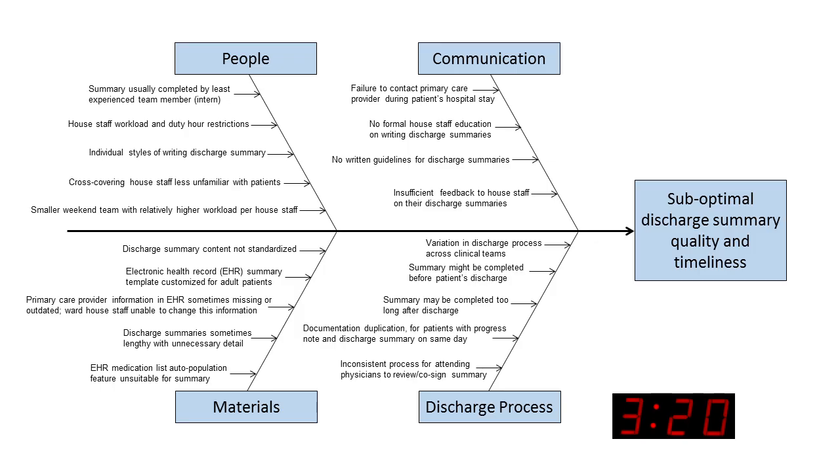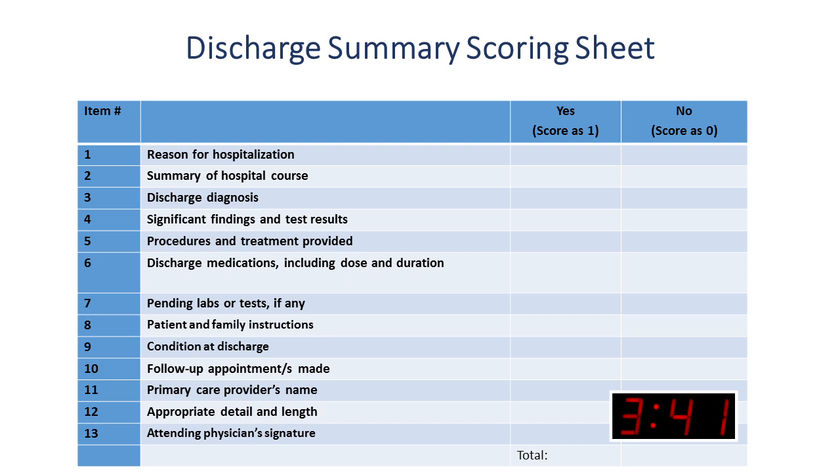We completed a cause and effect diagram identifying factors that contributed to suboptimal quality and timeliness of summaries. The root cause of poor summary quality was lack of standardization of content. The root cause affecting timeliness was time expended in excessive and sometimes redundant documentation. Our scoring instrument assessed for key elements such as hospital course, discharge diagnosis, significant findings, procedures and treatments, discharge medications, pending labs or test results, patient and family instructions, condition at discharge, follow-up appointments, primary care provider's name, and appropriate detail and length of the discharge summary.